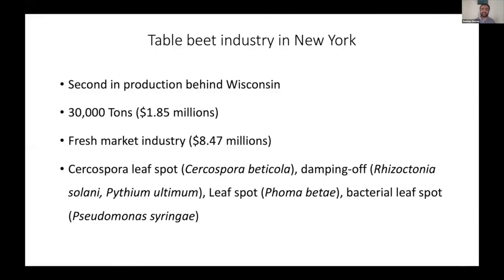So the table beet industry in New York is second in production behind Wisconsin, so it is a really important vegetable industry here. And the table beet industry is mainly for fresh vegetable or processing and packaging.